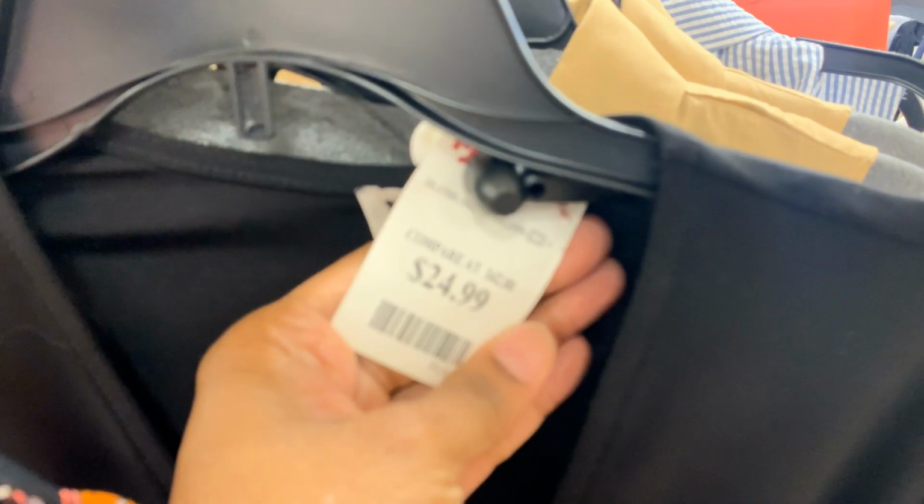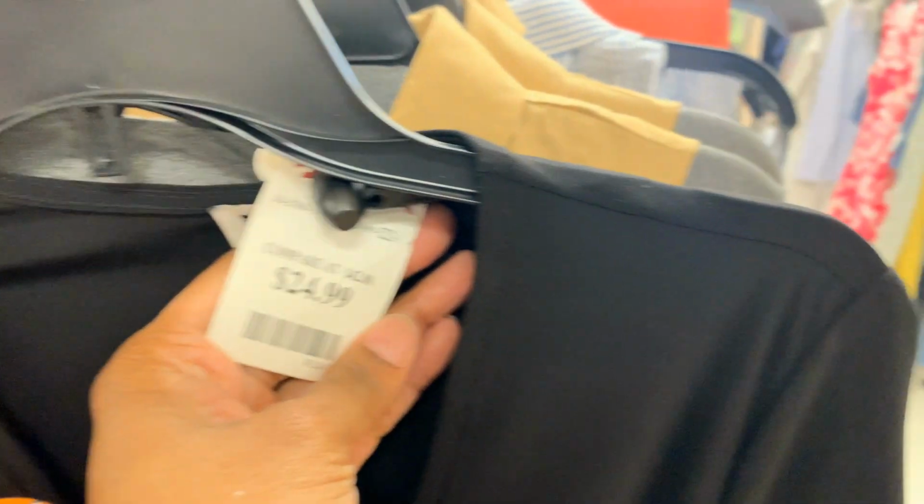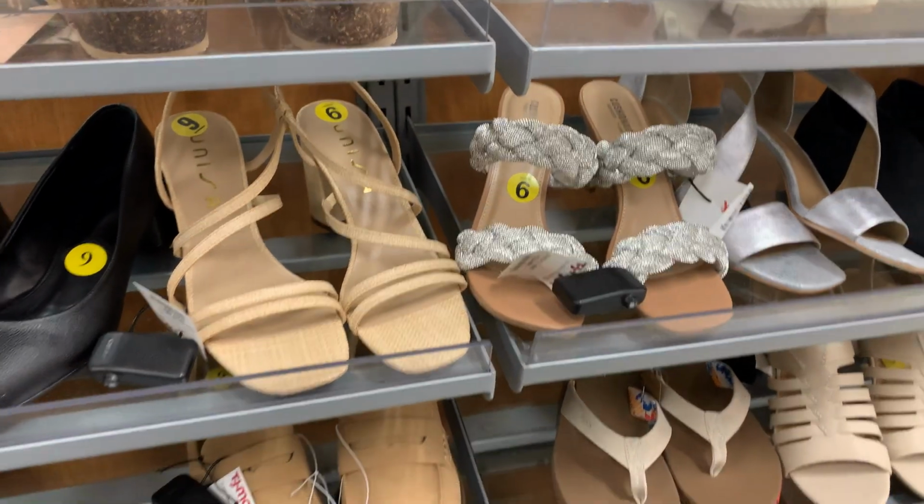And then if you're looking for something that doesn't give you a retro vibe, this is a wrap style one. So nice and simple. You can wear this to work, you can wear this out. Just something simple, $25. So it's always good to have a nice little black dress.